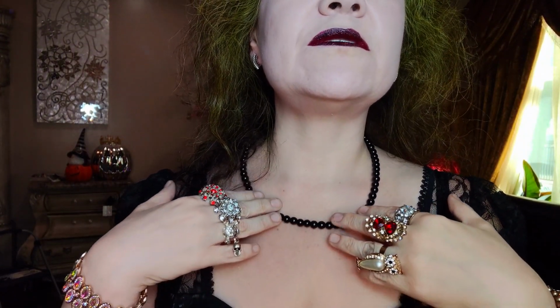And this is the jewelry I have chosen for the costume. Black pearls. Very beautiful. Classic. The rings I have chosen, red and clear. Here's a skull with a charm. And crystal and fiery red.